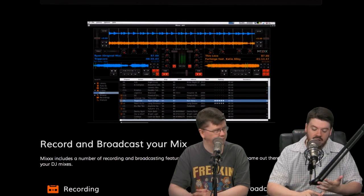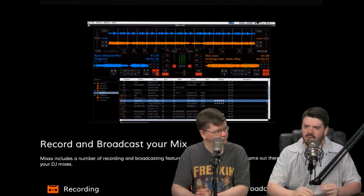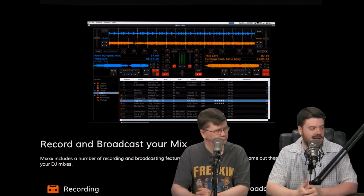Wow. You can also do recording. Yeah. You can bring in your own mics. You can mix between music and your microphone. You can do voiceovers. You can auto-duck. Oh, man. It establishes a clip library for you.